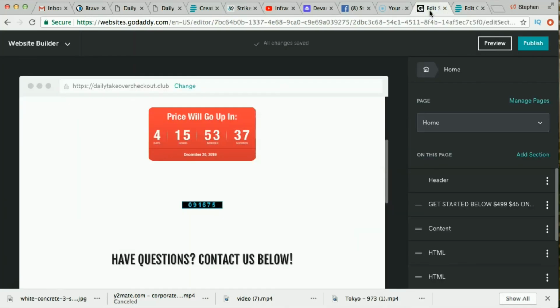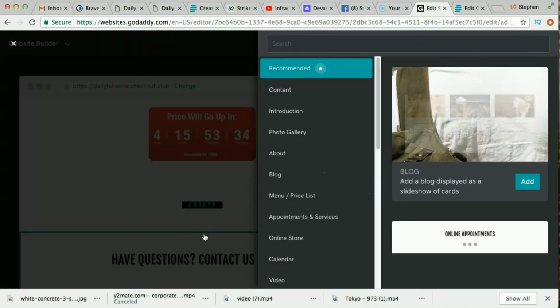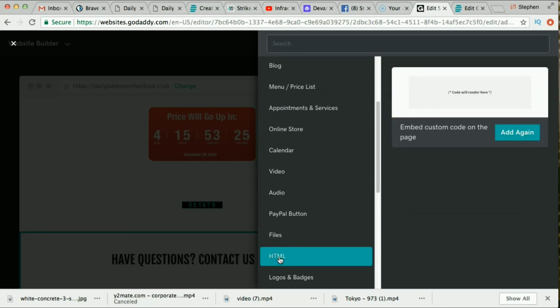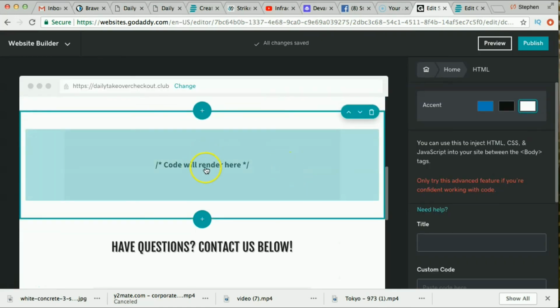and then you're going to come back over to your website, and this is where you get to add another section. I'm not going to save this because this is my official website and I don't want it to save because I already have it. So you want to come back down to where it says HTML, and then you're going to click add again, and this is where you get to paste your countdown timer code.